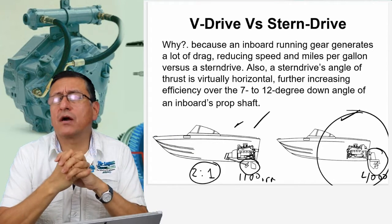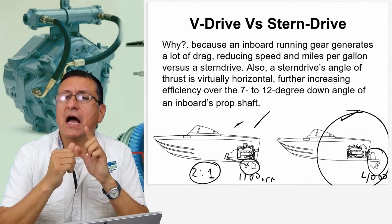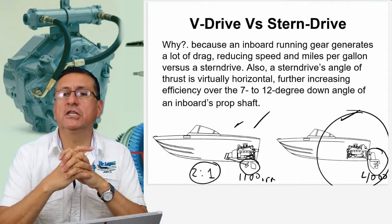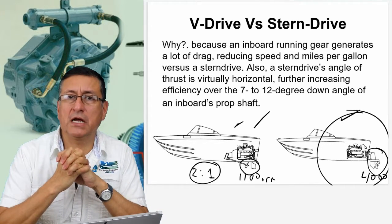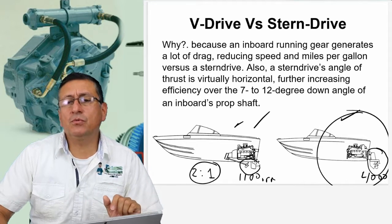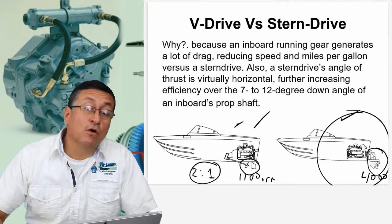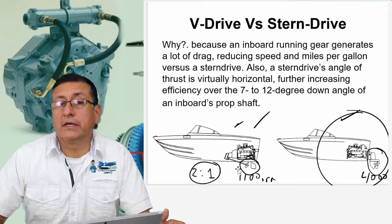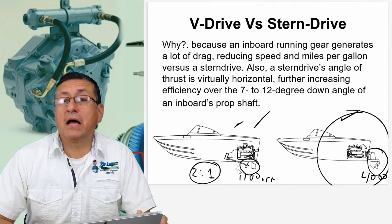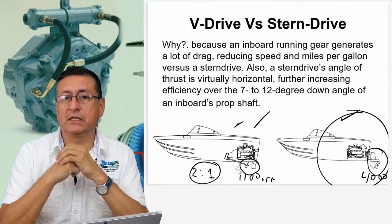Because an inboard running gear generates a lot of drag. That's true. Once again, an inboard running gear produces a lot of drag. When you have the propeller and the rudder under the boat, like this situation, this produces more drag than this one, and this one produces more than the other one. Of course, it's under the boat. It reduces speed and reduces miles per gallon versus the sterndrive. The sterndrive is more efficient in those aspects.